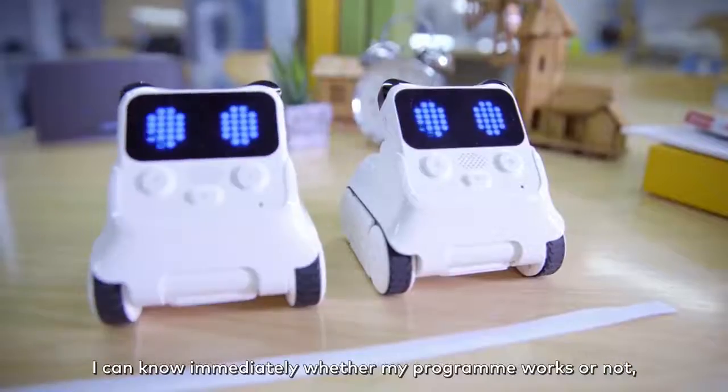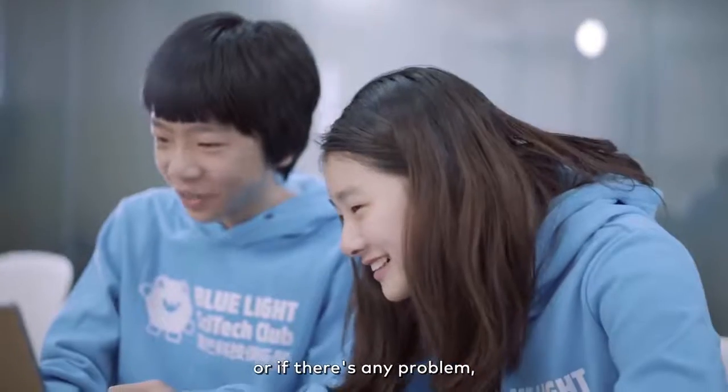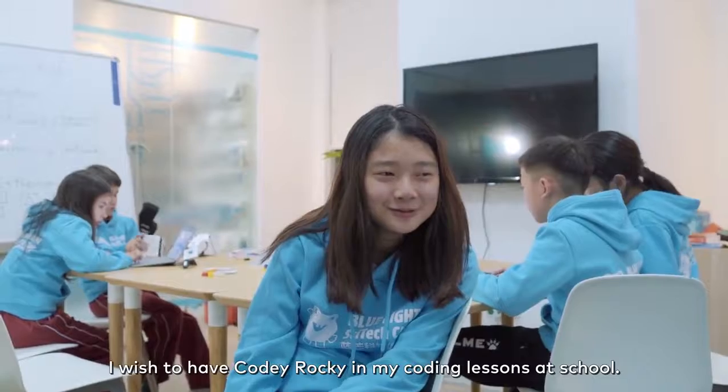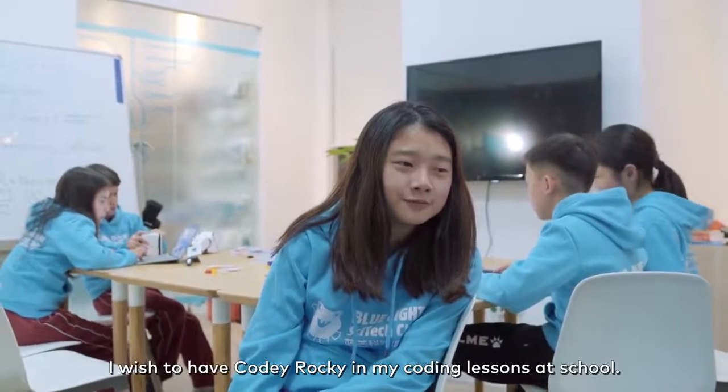I can know immediately if my program is working or not, and if there's any problem, and it's making me a better programmer. And I really wish they were using Codey Rocky.